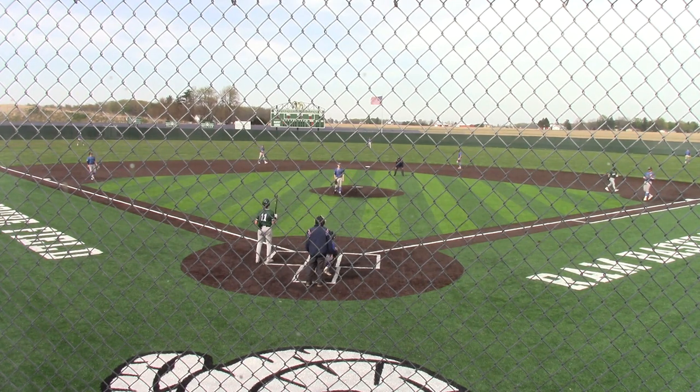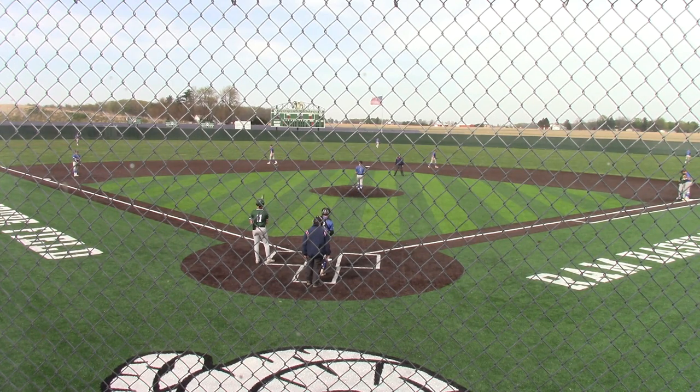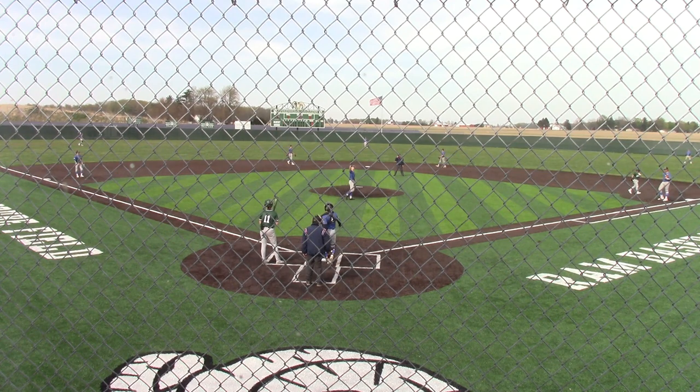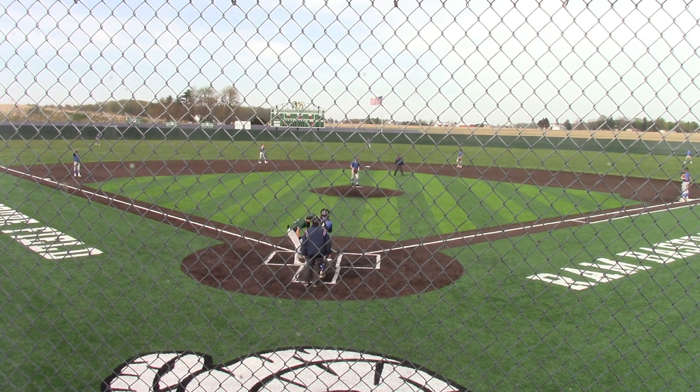Pitch to Caden, just a bit low. 3-1. Leachty's 3-1 to the Rams shortstop, Caden Radzik. Strike called.